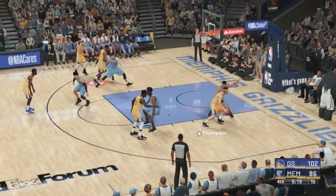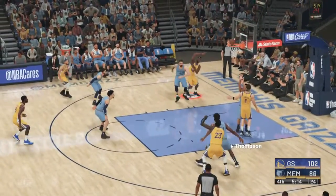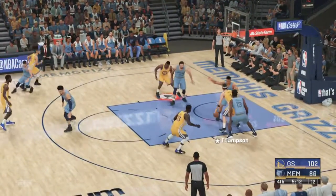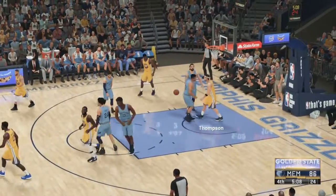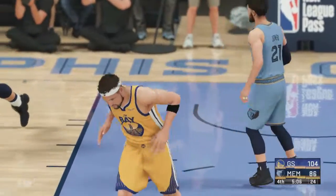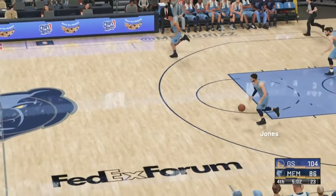Thompson right side. Puts the move on. They get it back. And his fifth basket. Now 5 for 8. Looking comfortable out there. Looks like we're starting to see a pattern here. Not afraid to get in the paint and get wet.